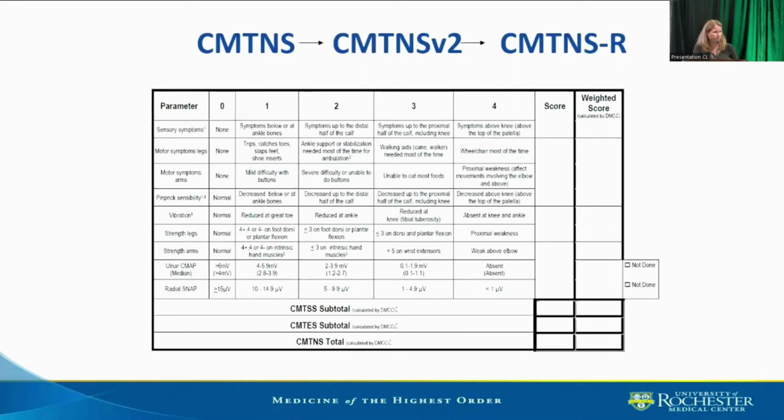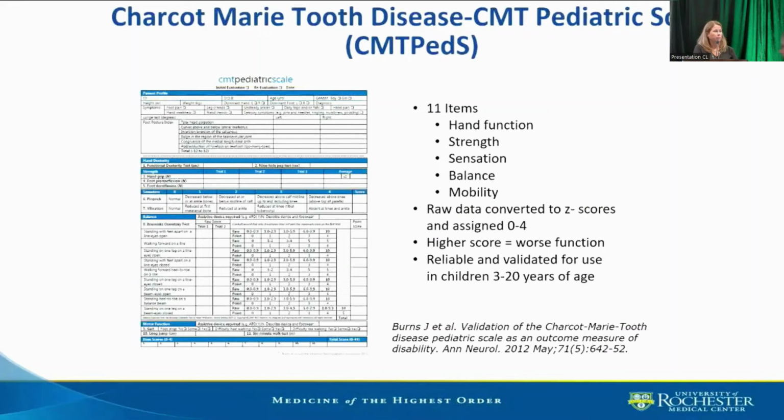So again, coming out of the ascorbic acid studies, this is really where the work began on designing further clinical outcome assessments. And the CMT Pediatric Scale was developed and validated in hopes of being able to better measure function, and functional measures were needed for regulatory approval. The CMT Pediatric Scale, led by Josh Burns in Sydney, Australia, has 11 different items. And these items really span the areas that are affected for many individuals with CMT: measurements of hand function, strength, sensation, balance, and then mobility.